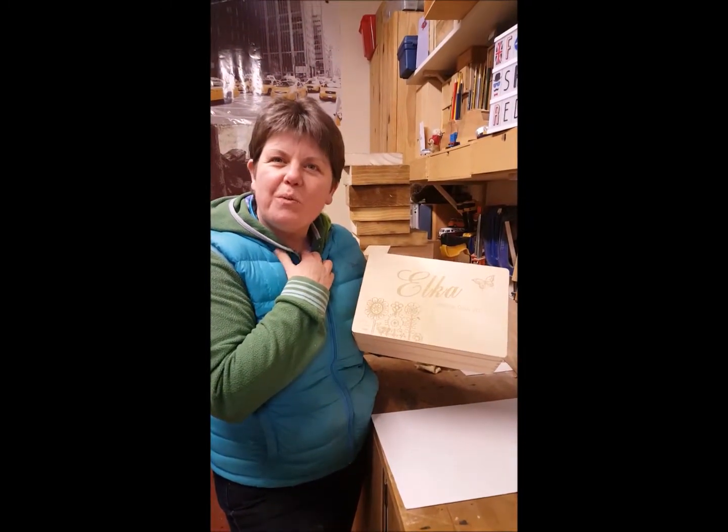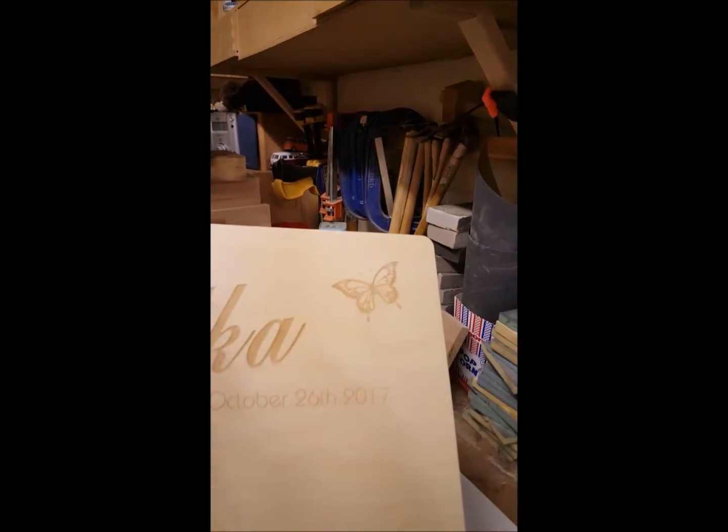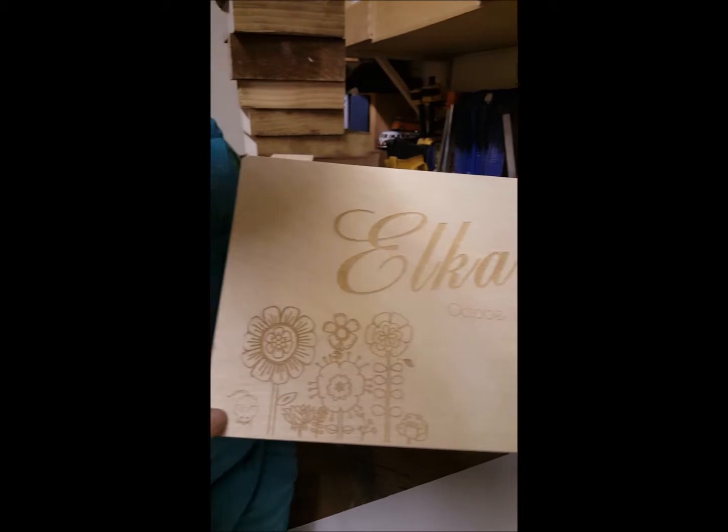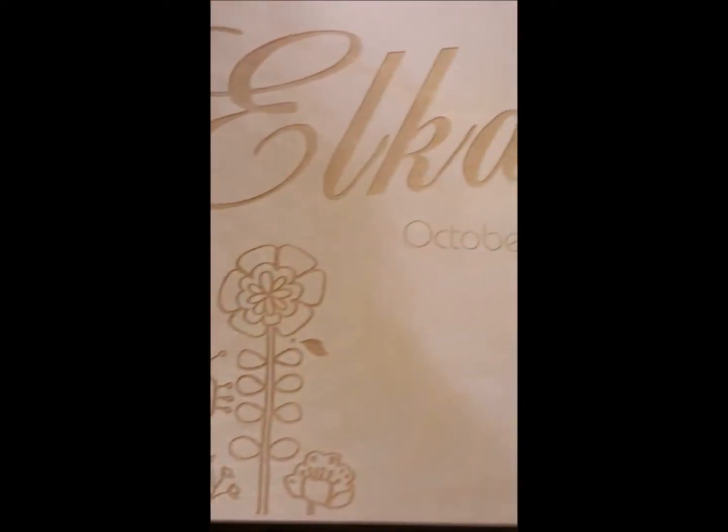And she said, can you do something with nature? So I've put a butterfly up here, look. And she said, can she have a mouse? So she's got a little tiny mouse hiding down here and some beautiful flowers with a name on.